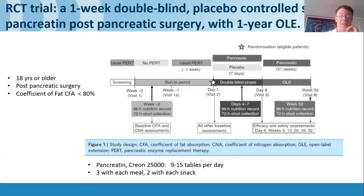This is a randomized controlled trial, so what we would consider in medicine level 1 evidence. They had patients 18 years or older who had pancreatic surgery. They put them on PERT before they had surgery, and then had a run-in period, and when they had surgery, they randomly assigned them to pancreatin, which is one of the pancreatic PERTs, versus placebo, and looked not only at how they felt and clinical outcomes, but also did 72-hour stool collections and actually measured the stools. These patients had anywhere from 9 to 15 tablets per day, 3 with each meal, 2 with each snack.